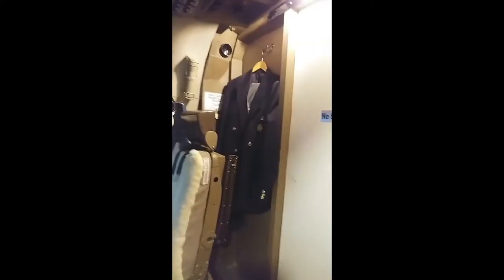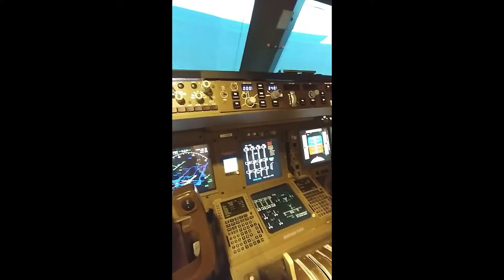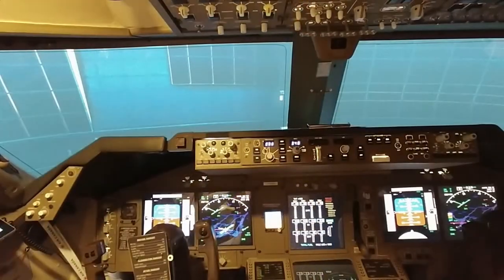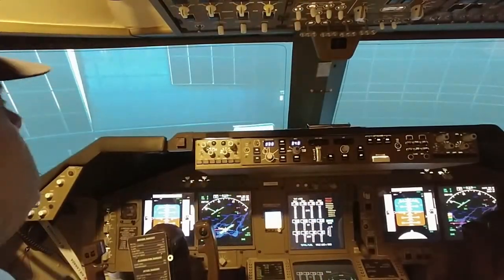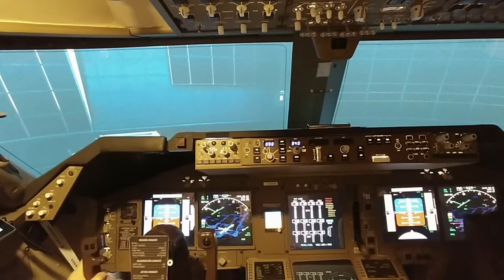Okay, so this is the back of the cockpit right here. All right, as you can see. And what else can I show you? So we're gonna be taking off very soon. Okay, so we're going to call the ground agent to push us back. We're gonna get on our way.